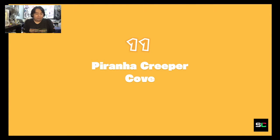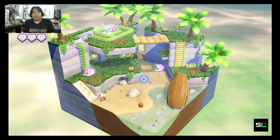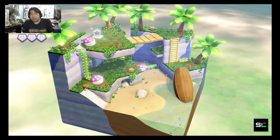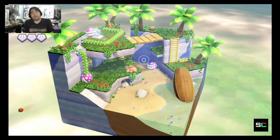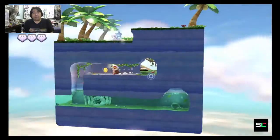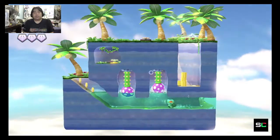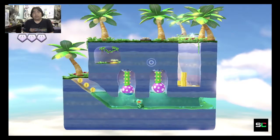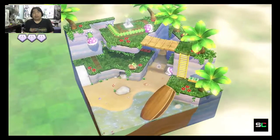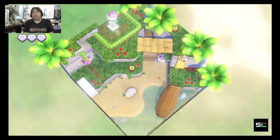Alright, we are on level 11. I wonder how many are there in total. We need coins, so let's go grab coins. Okay, let's not get shot. Alright. Coins. Okay, we're gonna swim. Alright. We're doing good. How many coins we've got? We've got 25.